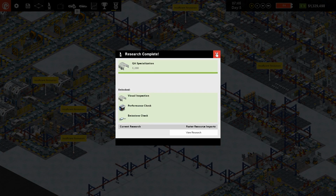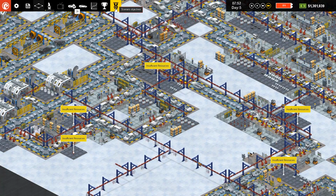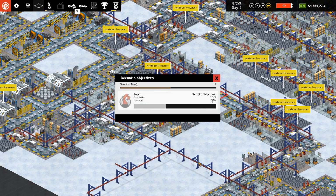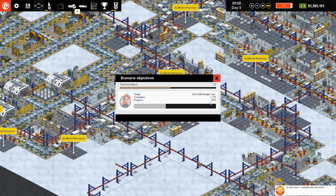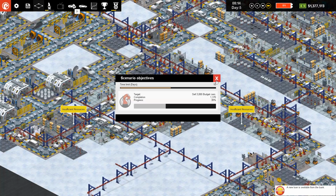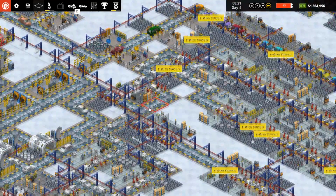Everything is running smoothly, he says, as I just realised I should have moved something else to research before that. We are 40% of our progress. We're over halfway through. We're 8 hours into the last 5 days, so we're not doing too bad. There's a chance that we'll be able to now achieve our budget target of 3,000 cars.